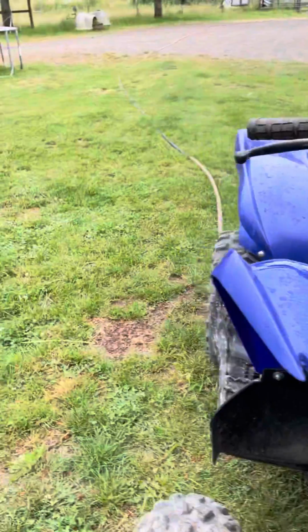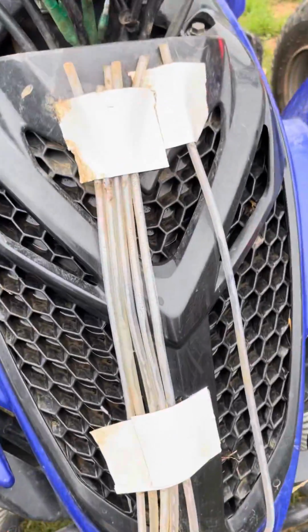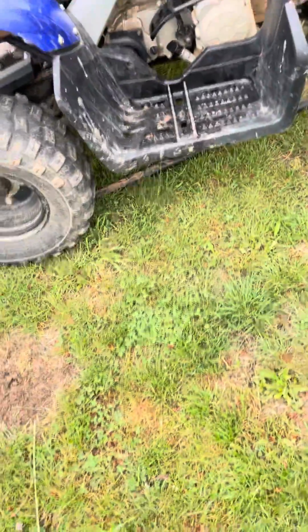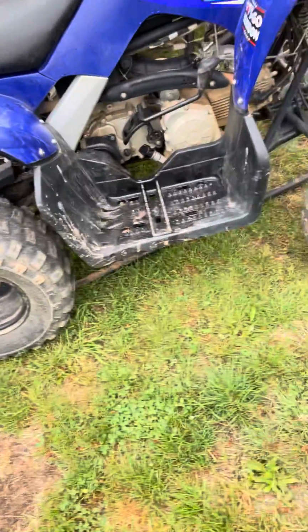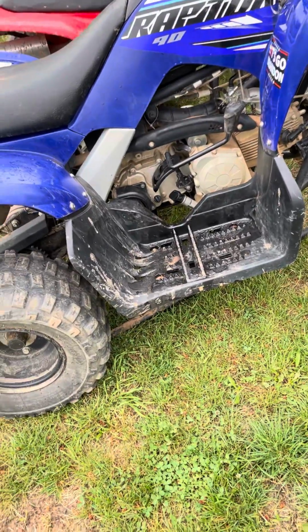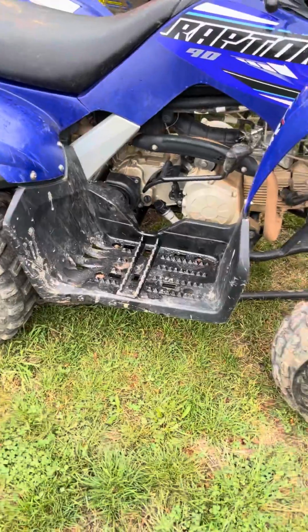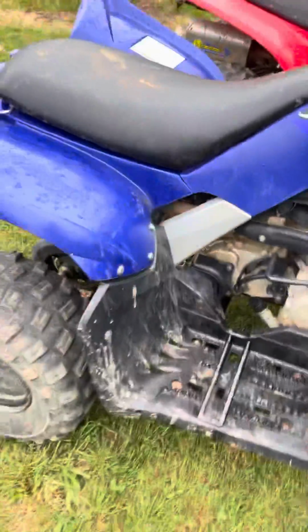But here's the Raptor. I'm never trying to snorkel a mini four-wheeler again. That was the worst idea ever. My brother actually apparently sunk this thing, so we were running through the mud hole. I went to wash it a few days later when he wasn't here. And I tried to start it and bring it to the hangar.